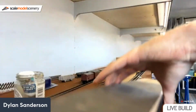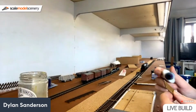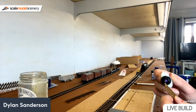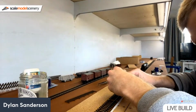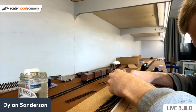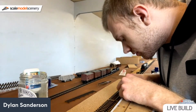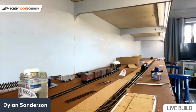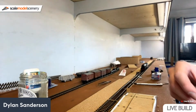I should probably let that set a bit better before I try to show you, because I've just knocked it off. Oh well, more glue. That's the joy of modelling. You make mistakes, so you're just going to have to believe me. I've glued it onto the edge. And then I'll just quickly do the second piece. Make sure it looks kind of straight. Like that. Knock the doodah. And then get the second piece.